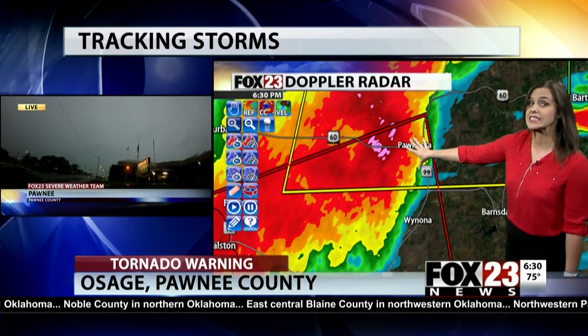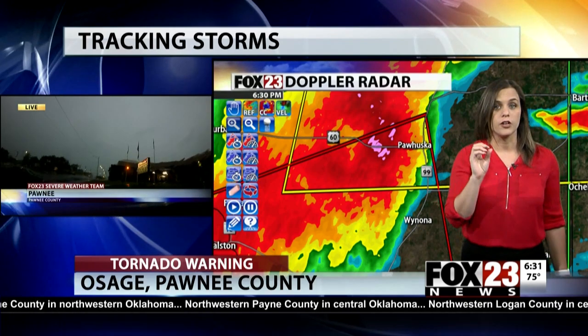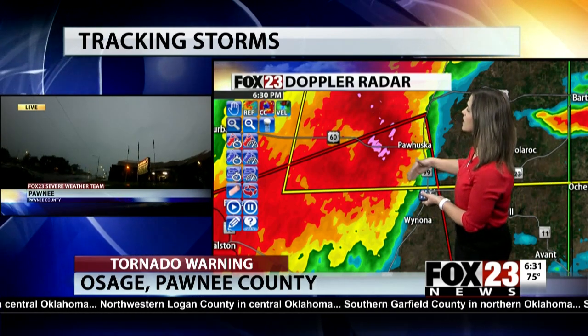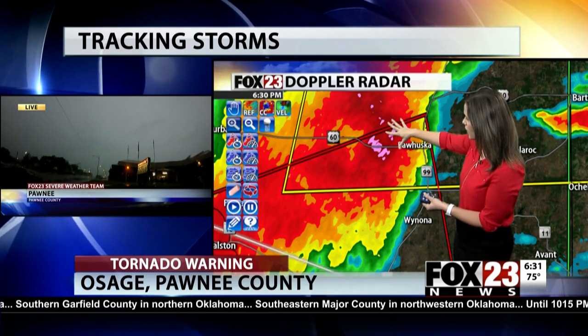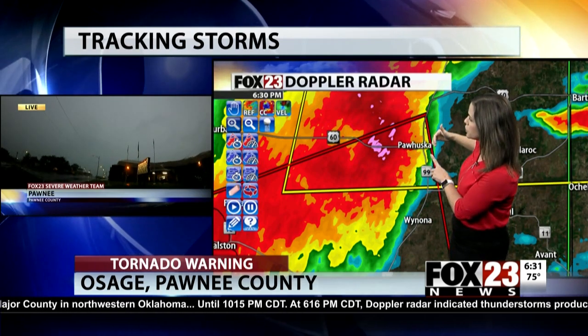Regardless of if anything is spinning right now in Pawhuska, you have very heavy rain coming in and very strong winds coming in, too. You can see that brighter reflectivity, the pinks and purples starting to show up with the dark red around it too. That indicates extremely heavy rainfall and strong winds pushing in as well.